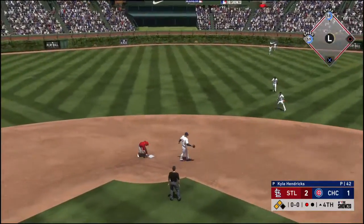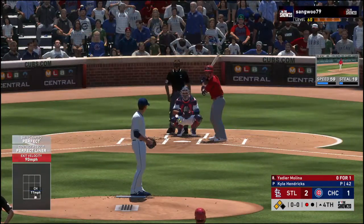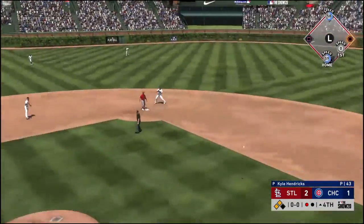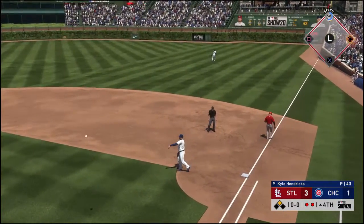And they'll have runners at second and third following the one-out double. Here's the catcher, Yadier Molina. He'll roll over it and send it to shortstop. He's got it. And indeed, he'll take only the out at first as the run comes in to score.